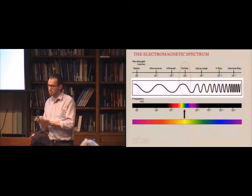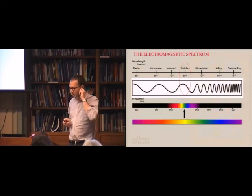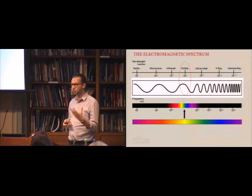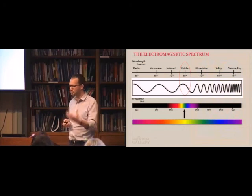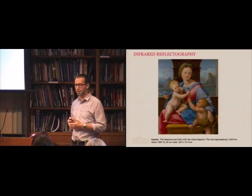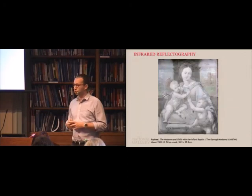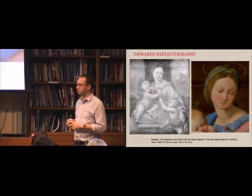Okay, the most exciting bit, I think. Visible light is only one part of this spectrum, and we're used to thinking about the way visible light interacts with matter. If we use infrared with a longer wavelength, we can ignore the paint. We don't need the paint. And if we look at this Raphael and use what's called infrared reflectography, we can start to see the artist's underdrawing.